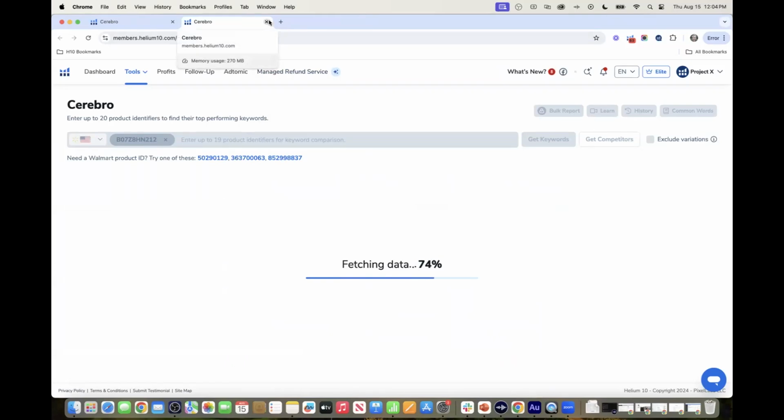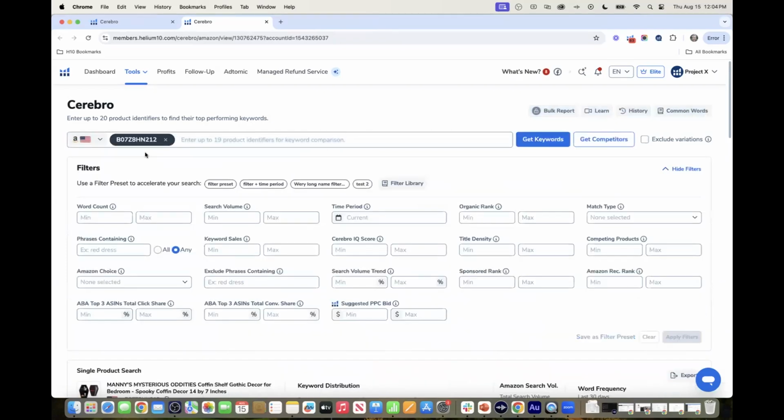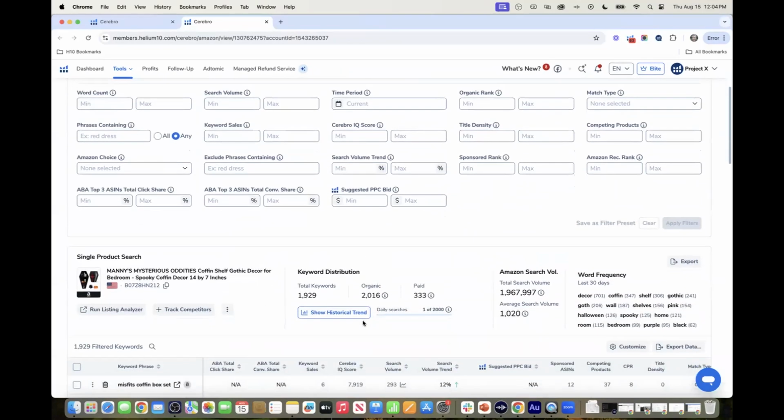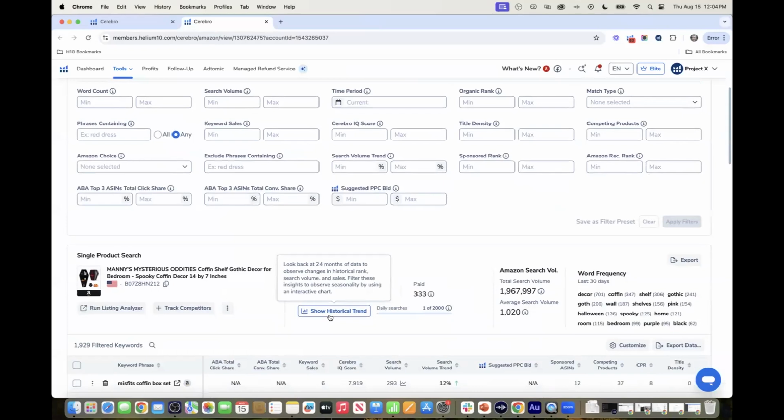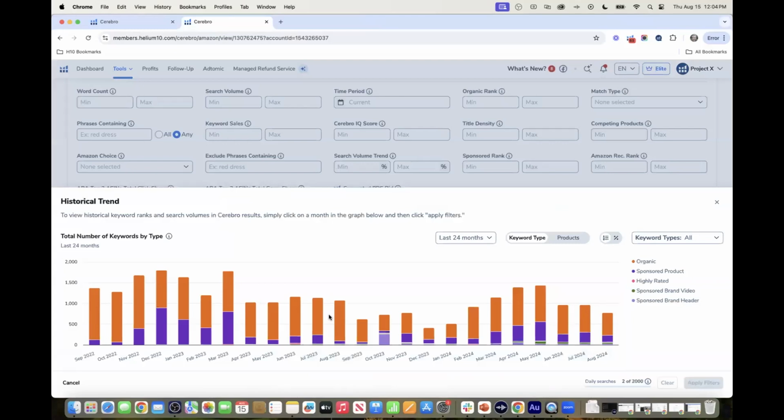Okay, so here we go with a Cerebro search. I just did one ASIN, and this particular strategy works best one at a time. We are going to improve it for multi-search, but this is the historical trend. Are you guys familiar with the historical trend? This is probably my favorite tool ever. I always start with it because I've seen a lot of insights, and I've been able to go back in time to see what's done well and what's not.